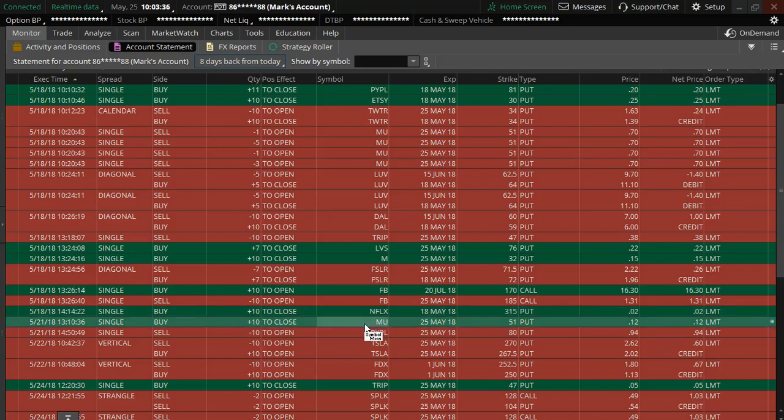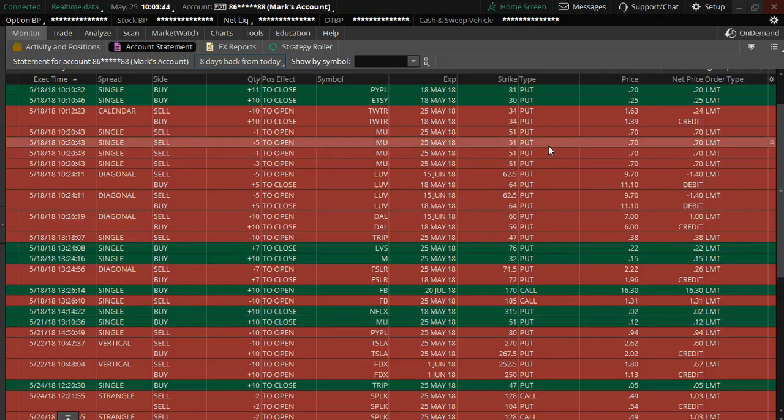And then you can see on 5/21, I actually closed that MU trade that I put on Friday, and I bought it back for 12 cents. So I initially collected a credit of 70 cents, and I bought it back earlier this week for 12 cents because Micron really took off.